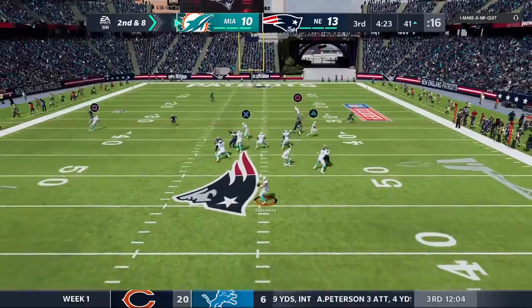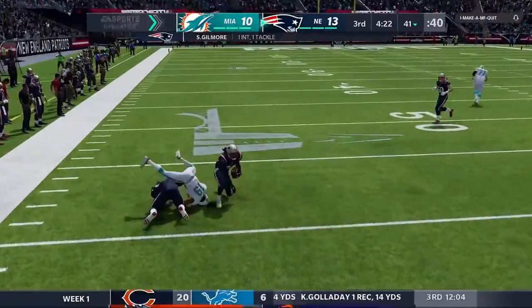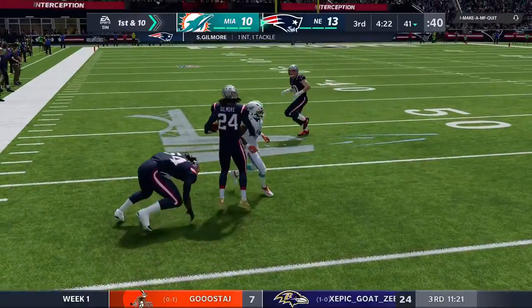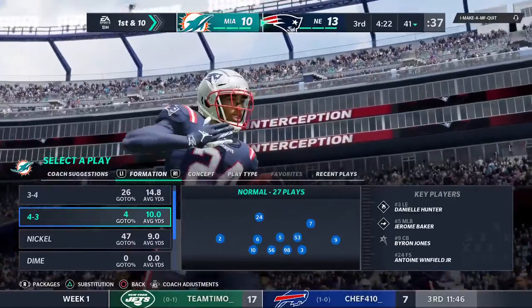Tua to throw again. The ball popped in the air and intercepted. Picked off by the all-pro Stephon Gilmore. And they will set up shop at their own 41-yard line.